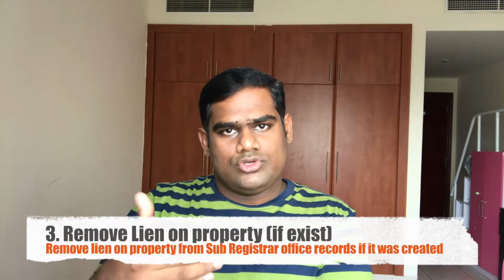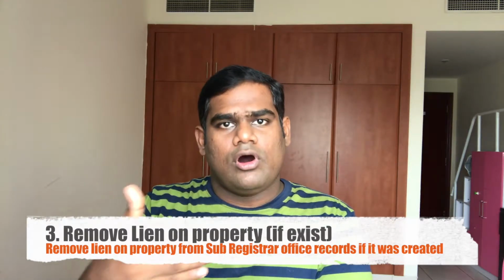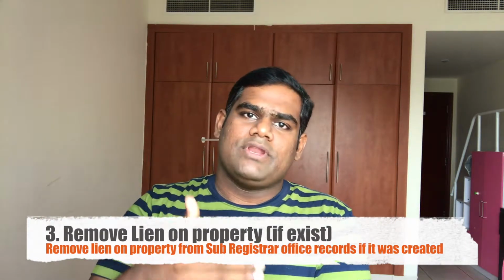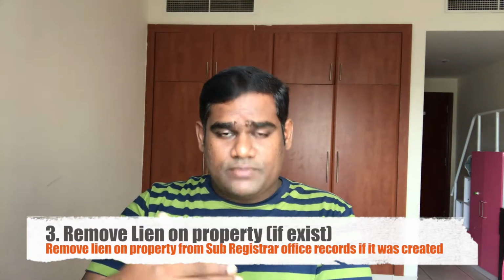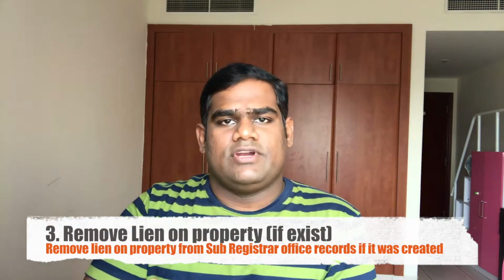A bank officer usually will do it on their own, or in most cases they will accompany you to the sub-registrar office and have this lien removed. It's a simple procedure. It usually takes a maximum of 30 minutes if all the parties are cooperating, which is a difficult thing in India. But still, once that is done, the property lien will be removed, which will enable you to sell the property at a later date or mortgage it to some other financial institution if there is a need.